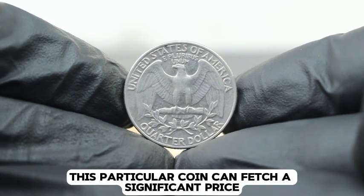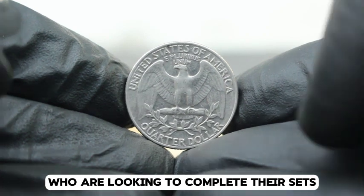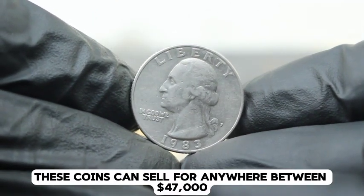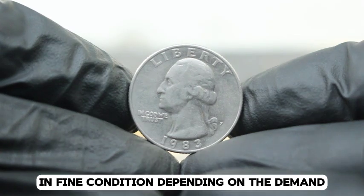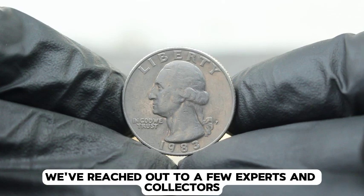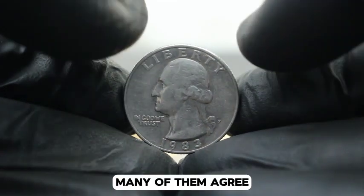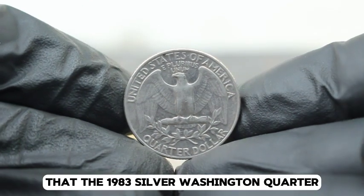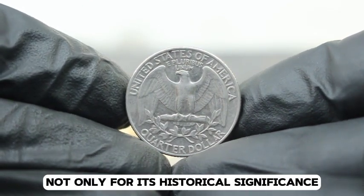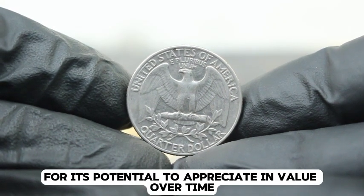This particular coin can fetch a significant price, especially among avid collectors who are looking to complete their sets. As of 2024, these coins can sell for anywhere between $47,000 in fine condition, depending on the demand and the specific details of the auction. We've reached out to a few experts and collectors to get their insights on this coin. Many of them agree that the 1983 silver Washington quarter is a valuable addition to any collection, not only for its historical significance, but also for its potential to appreciate in value over time.